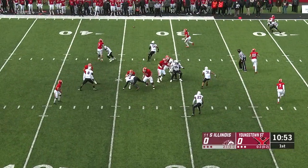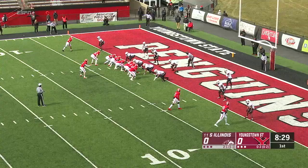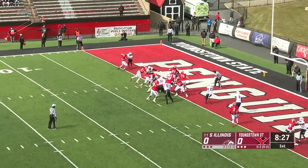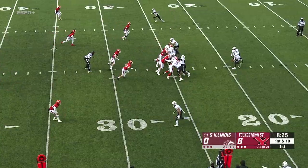Wade, play action, going to throw near side. That pass complete to Jake Benio, the tight end, fighting forward near. Get some yards. They're going to go right back to it. Wade with the carry into the end zone. Touchdown. Youngstown has put together an explosive attack.